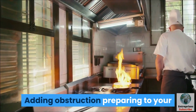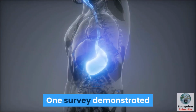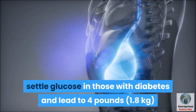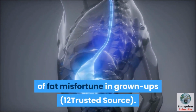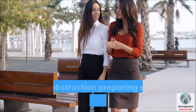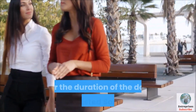Adding obstruction preparing to your routine can knock up fat consuming and digestion to help you consume more calories, even while very still. One survey demonstrated that 10 weeks of obstruction preparing may build digestion by 7%, settle glucose in those with diabetes and lead to 4 pounds (1.8 kilograms) of fat misfortune in grown-ups. In the interim, another investigation in 94 ladies recommended that obstruction preparing saved sans fat mass and digestion after weight reduction, permitting the body to consume more calories for the duration of the day.